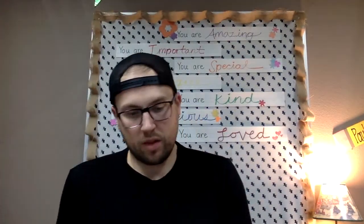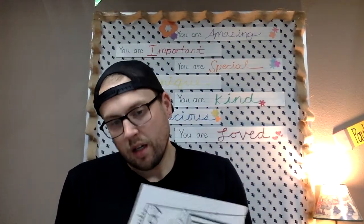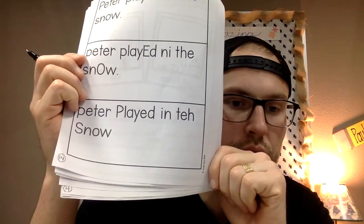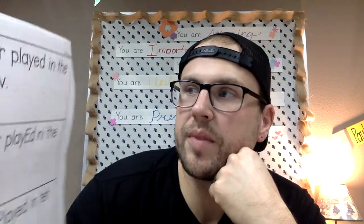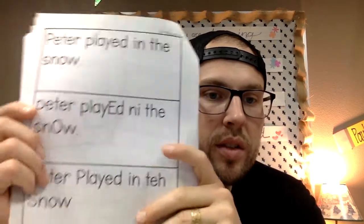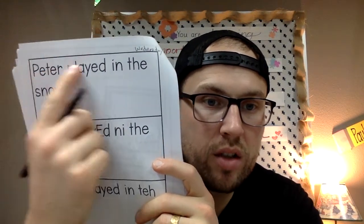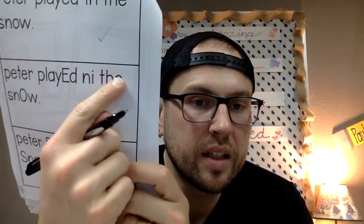Okay, when you're done with that, turn to page, looks like 14. Peter played in the snow. So this is the sentence that is written correctly. Peter played in the snow. There's a period at the end. There's a capital letter at the front. All the words are spelled correctly. So we're going to give that one a little check mark. Looks good. Peter played in the snow.